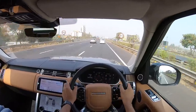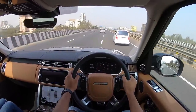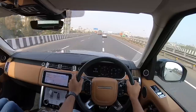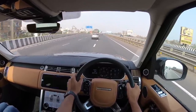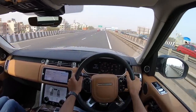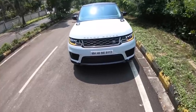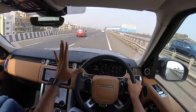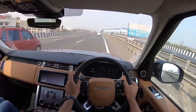You know, the Range Rover Sport is the sportier version of the Range Rover, all right? But the first generation model of the Range Rover Sport was not based on the Range Rover, it was based on the Discovery platform. That's why when the second generation model came, which was based on this aluminum architecture which is there in this particular Range Rover, the weight drop was 400 kgs. The Range Rover Sport drives more sporty, it's more compact, it has all the essence of the Range Rover. But the Range Rover is a Range Rover.